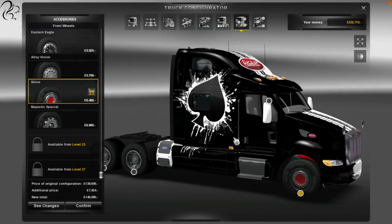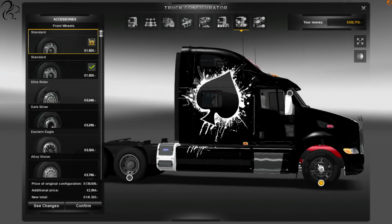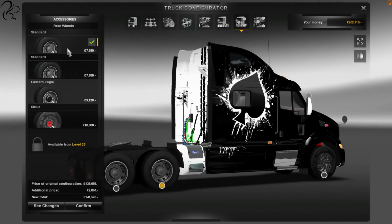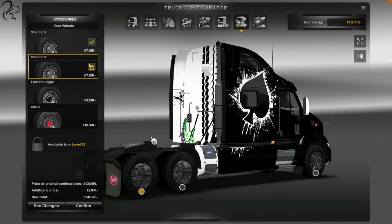The red would probably work if you went for the red paint, but I'm going to go with that. I quite like that standard shiny chromeness. So we'll fit up something similar on the rear. Oh, we don't have a... Oh, yes we do. There we go.